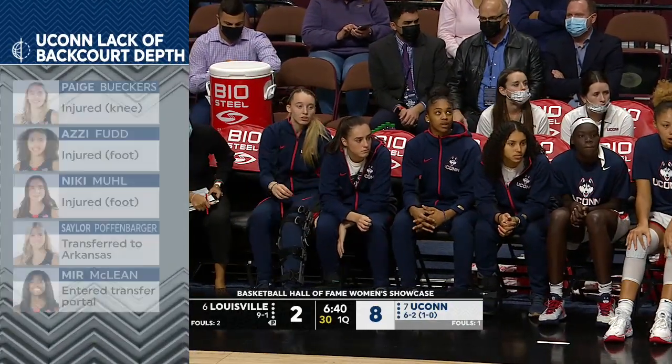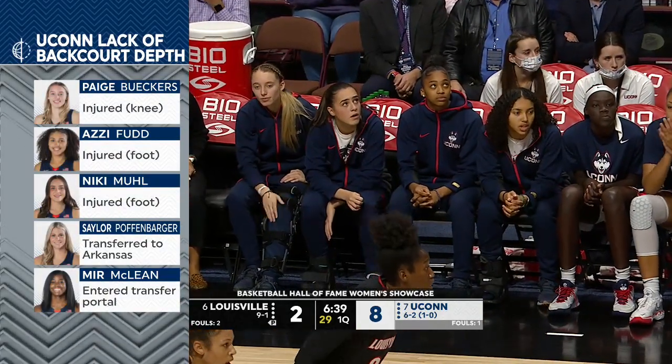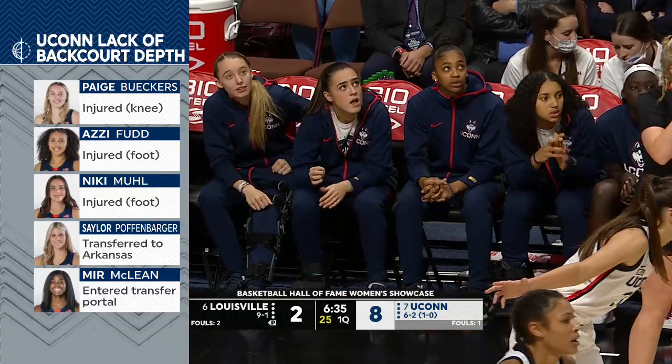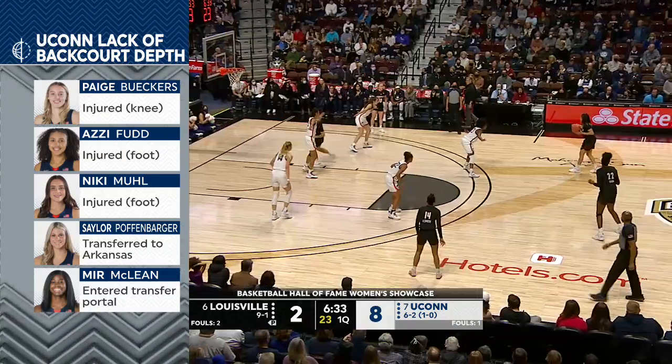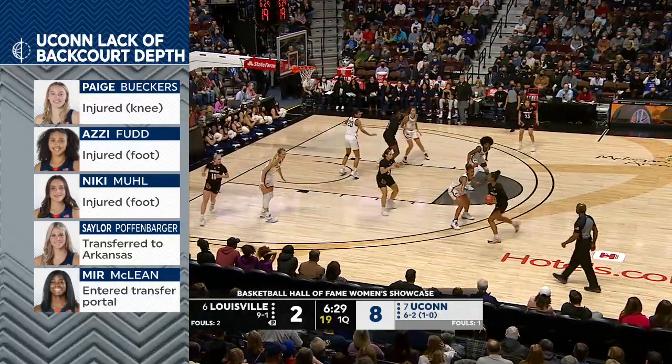So many players watching today in walking boots or in braces. Paige Bueckers, Nika Mühl, Hailey Van Lith on the right. Aubrey Griffin hasn't played. A couple of players have transferred out of the UConn program. And they're all guards.